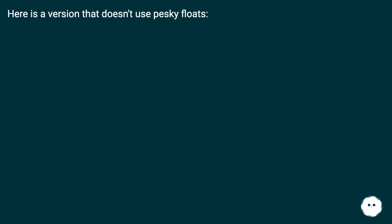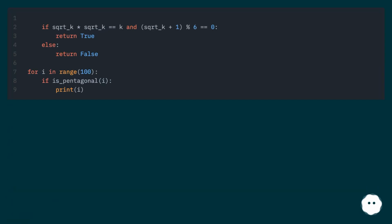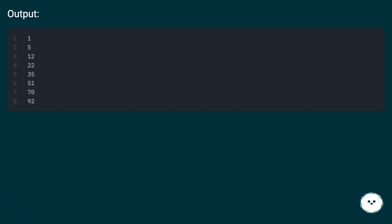here is a version that doesn't use pesky floats. Output.